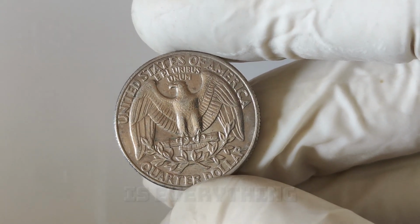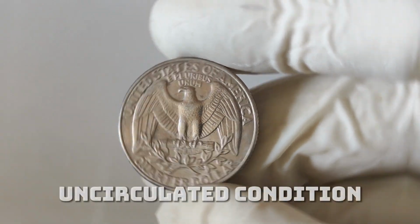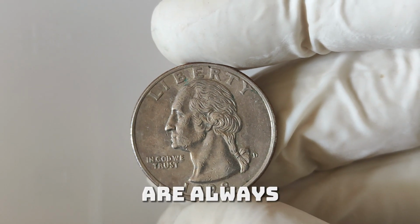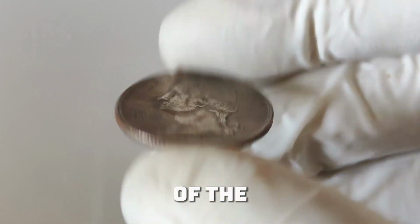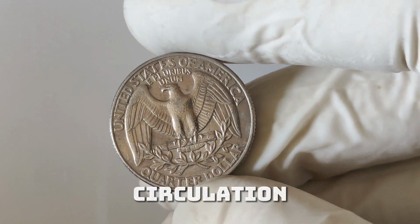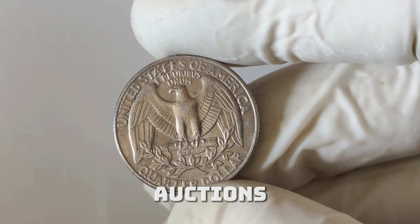Next, condition is everything. Coins that are still in pristine, uncirculated condition, or that have earned high grades from professional grading services like PCGS or NGC, are always in higher demand. Lastly, some rare varieties of the 1998 D quarter have unique characteristics that set them apart from the millions of others in circulation. These rare finds often fetch the highest prices at auctions.